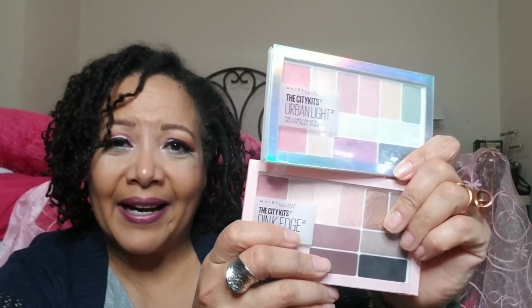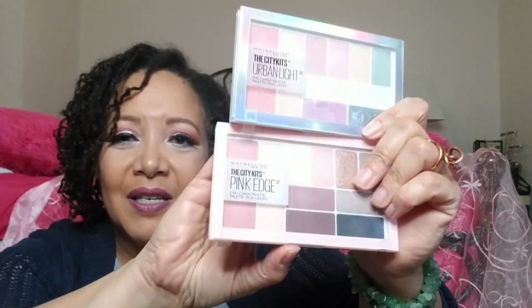My Maybelline City Kits, the Urban Lights and the Pink Edge. I've had these for a while, and I think I've done a review of these, but I really like them. They brought them out in the wintertime, but to me, these were more spring, summer kind of colors. So I put them away, and now I'm bringing them back out. And I know people don't like this one, but I like it.